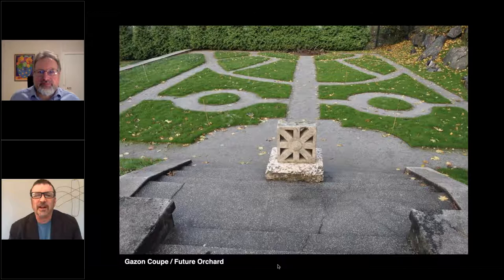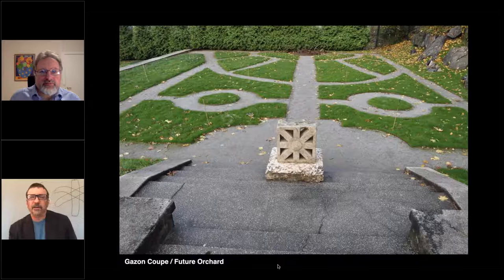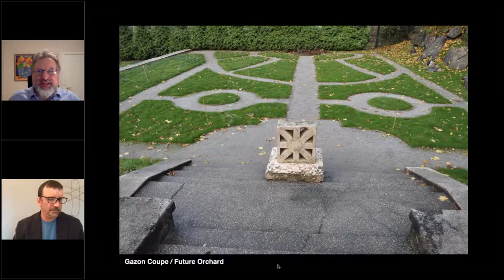And if you look closely, you can see the stakes are in the ground for our proposed orchard tree planting. But Toby, you brought up a really interesting idea, a concept that I've never even heard of before in gardening. And when you saw this slide, you thought it was obviously a gazon coupé. Yeah, it's one of those ideas that also came out of France, out of the Baroque gardens. I'm just going back to what we were saying. I think one of the lovely things about restoring a garden is you never quite know where you're going to find the next piece of evidence.